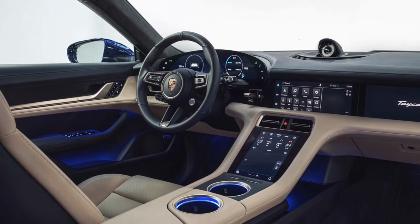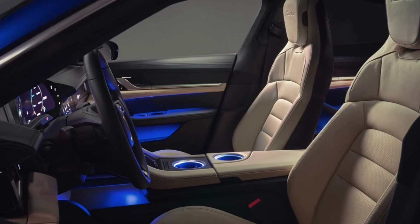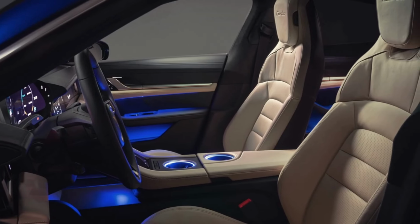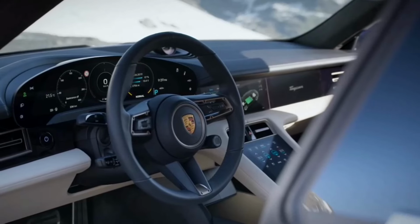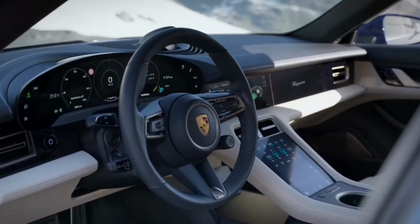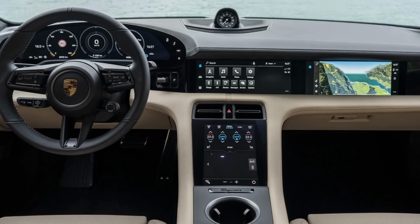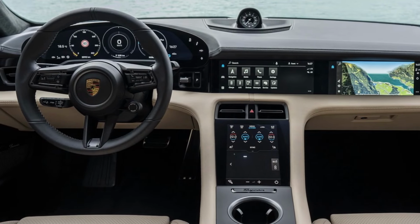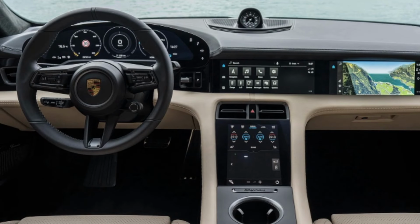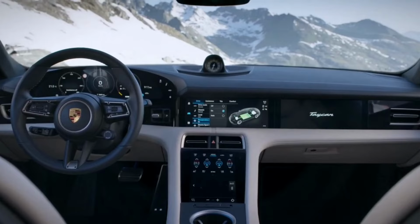The Taycan Turbo interior is impressively clean and covered in a range of rich materials. The seats are comfortable and supportive. There's no shortage of screens inside the Taycan, but there is a shortage of physical buttons and knobs. The top one is integrated into the dash and measures 10.9 inches, which provides access to important functions. The 8.4 inch touchscreen below it enables users to adjust the climate settings, interact with Apple CarPlay, and more.